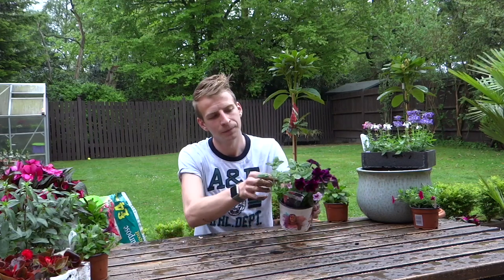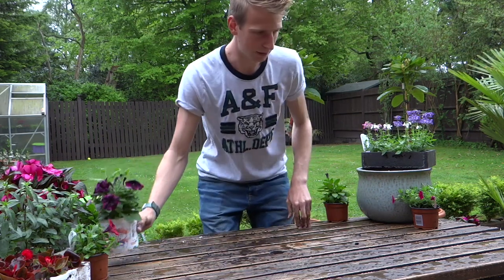So this one has petunias, Calibrachoa, million bells, and verbena, trailing verbena. The petunia, as you can see, is this lovely dark purple colour. The Calibrachoa is pink, and the verbena is also going to be like a dark pink colour. So a really nice mix of very similar colours. And all you would do with this is simply take it out of its pot and plant it into another.